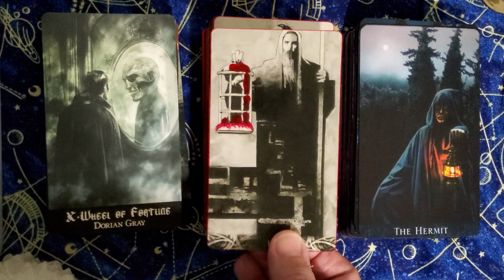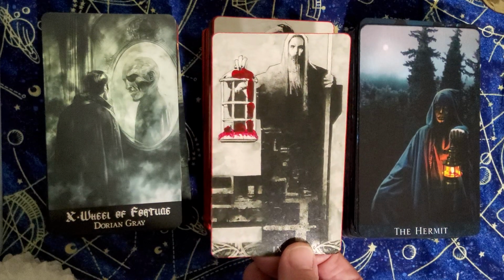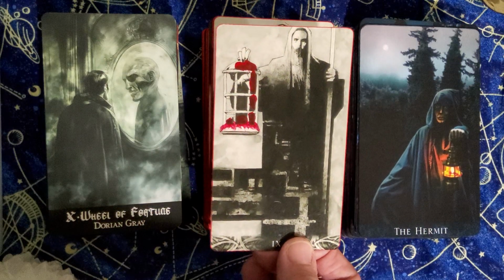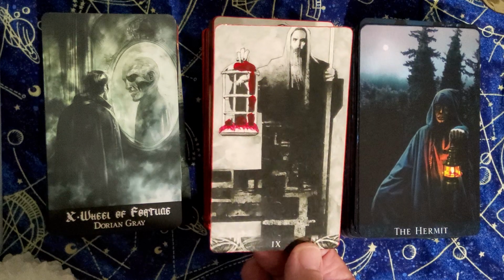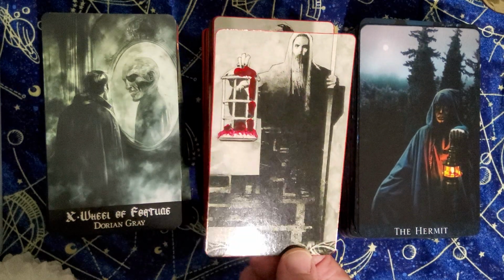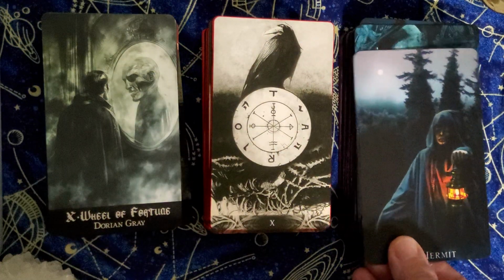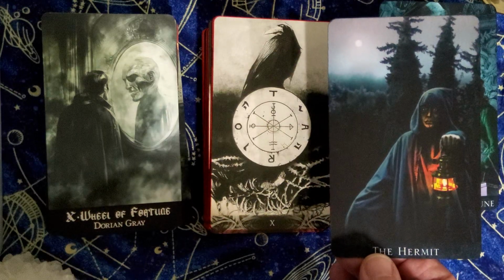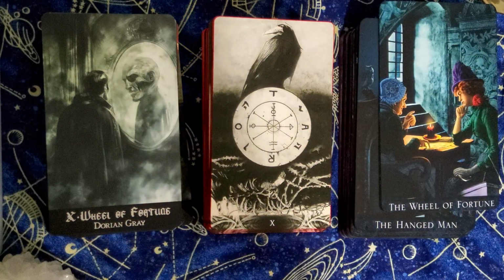If you do some reading on the Hermit, particularly around the Marseille Tarot, you know that the fire in the Hermit's lamp is kind of going to be red, right? And then here is this, I believe this image has been changed a bit, but I love that kind of creepy look in his eyes.